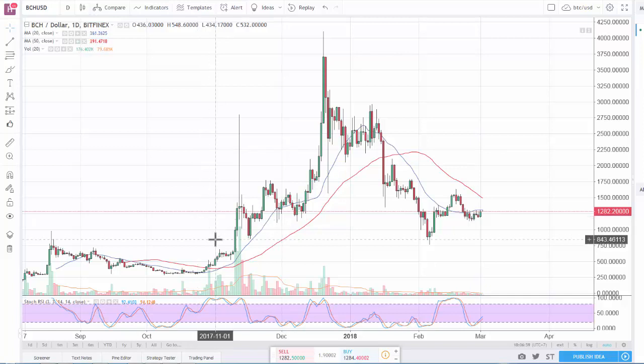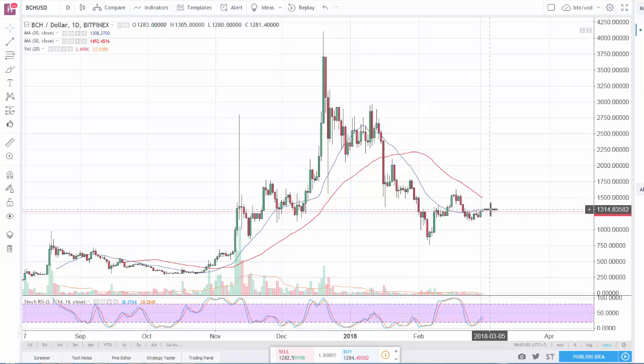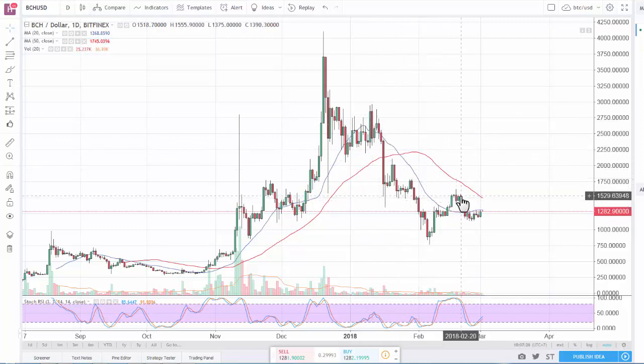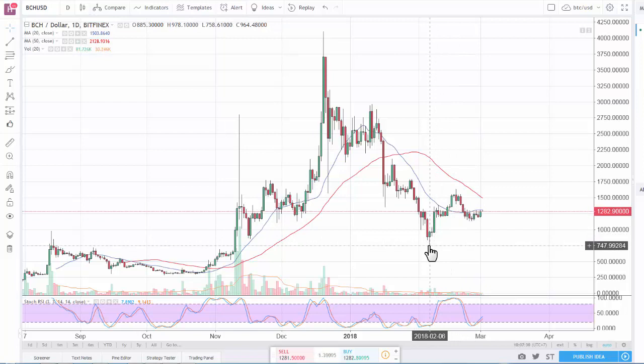So according to my main strategy, Bitcoin Cash is not ready yet to be bought with US dollar because the moving averages haven't crossed bullish yet. And they look like they're far away from crossing bullish here in this chart. However, if this was the bottom, which we don't know, the price action is still bearish. We're doing lower highs and lower lows, so we have no idea if this was the bottom or not.